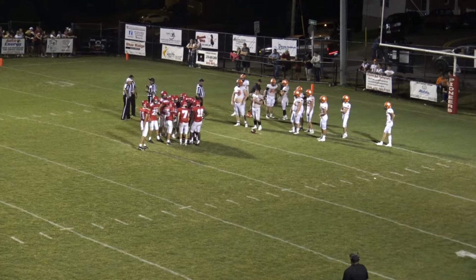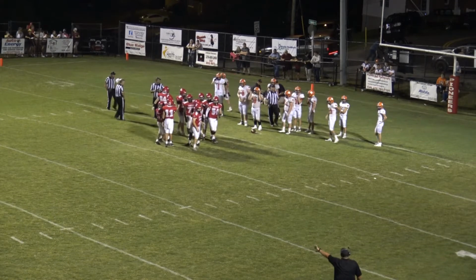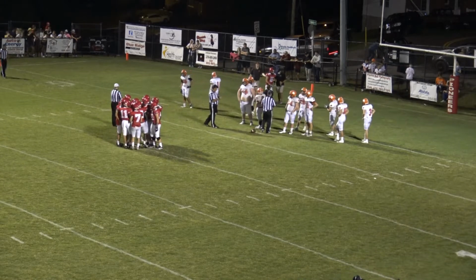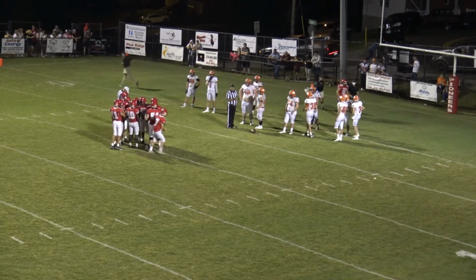Still waiting on the extra point after Lebanon touchdown, but they continue to work on player in the end zone. It's a Lebanon player. They got him up now, and he's going to walk off. Looks like he's cramping.